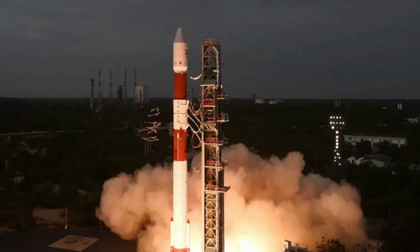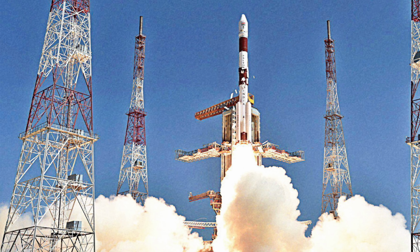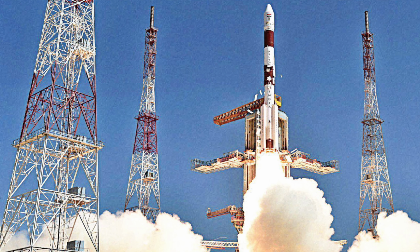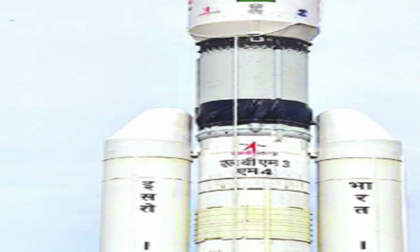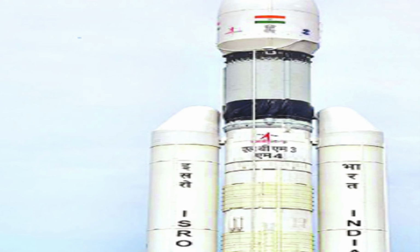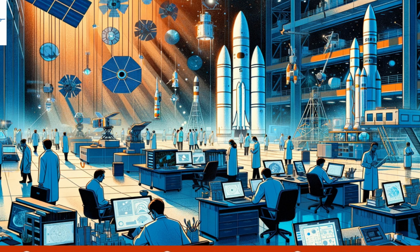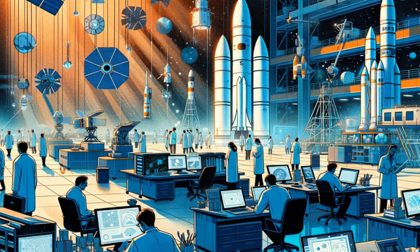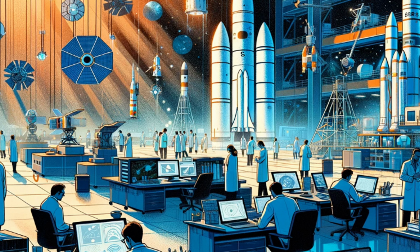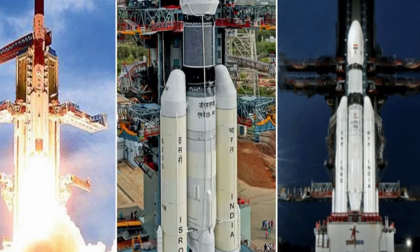3. Attractive for international market. NGLV, due to increased capacity and lower costs, can be an attractive option not only for India's missions, but also for international customers. 4. Suitable for telecommunication and weather satellites. The NGLV will be designed to be able to launch any type of satellites, e.g. telecommunication satellite, weather satellite, scientific satellite, easily.